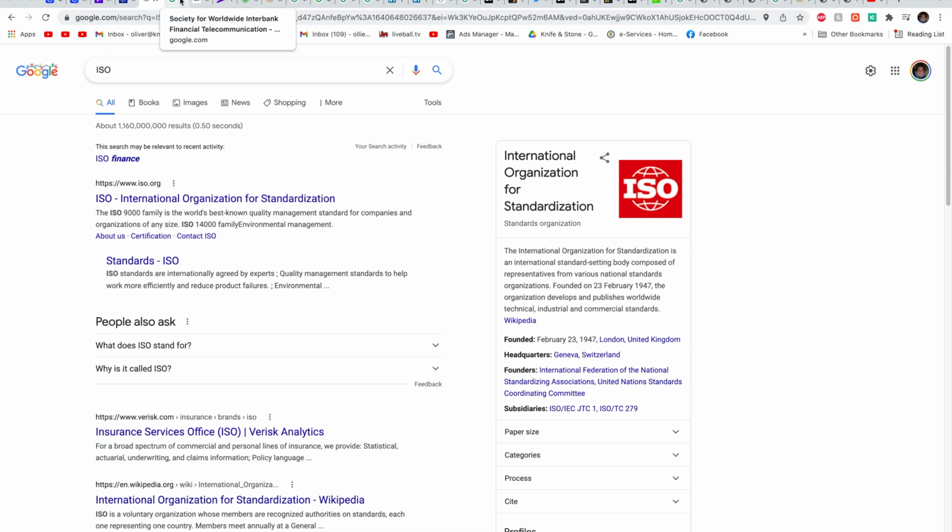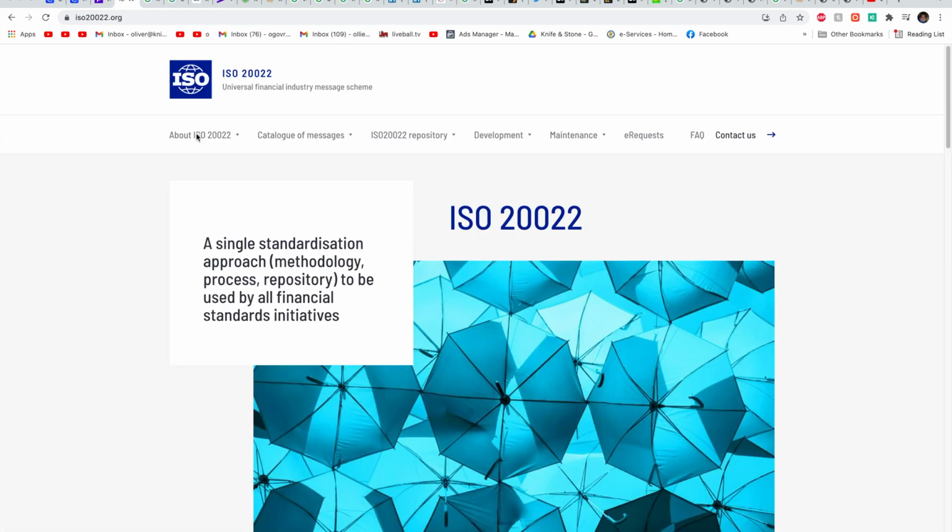So they're initiating this change, the ISO, and they're calling it the ISO 20022. It's supposed to be implemented partly in 2022. It's going to be delayed a little bit because of the virus and such. YouTube, you know how the algorithm works when you start talking about that stuff.